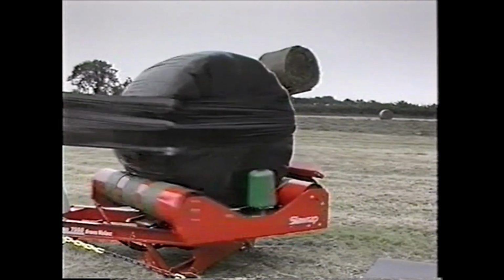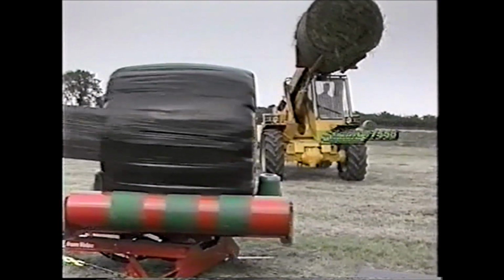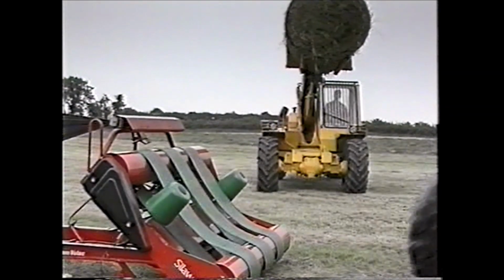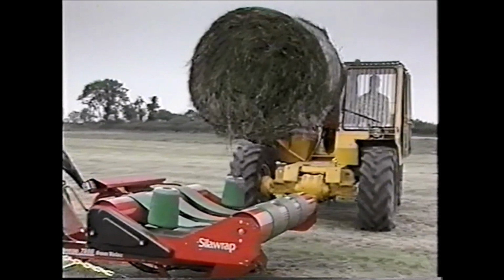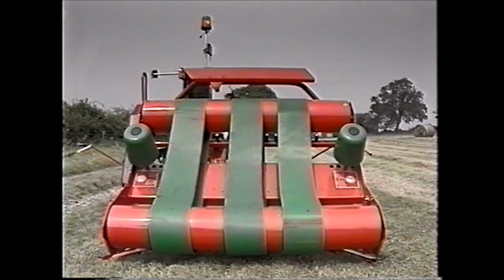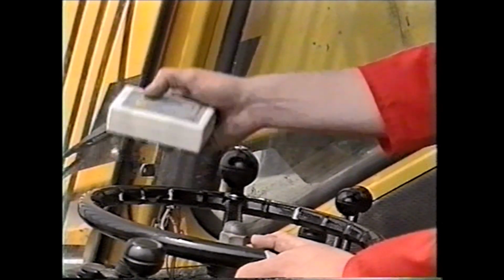For the farmer or custom operator wanting to save valuable labour and increase productivity, the silo wrap 7558 is the model to choose. Using the infrared remote control, the fully automated 7558 allows just one man to complete all the wrapping and stacking operations from the cab of the loader tractor. This revolutionary machine includes the cleverly designed turntable, bale support rollers and pre-stretch unit of the 7556 model, together with a unique infrared remote-controlled wrapping sequence which operates as follows.